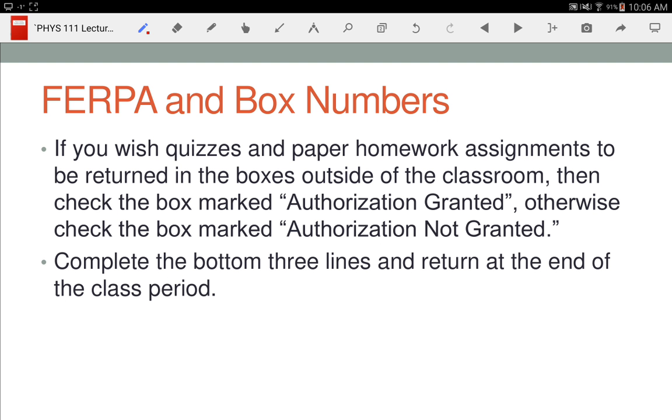Now, what are these for? I can't just put papers in a box and tell you to pick them up because somebody could keep your score. So this is you giving me permission, if you check the box authorization granted, for me to return potential test questions and quizzes and homework you turned in on paper to the boxes that are just outside this door. If you check the box authorization not granted, then I'll keep them in my office and you'll just have to get them from me in my office.